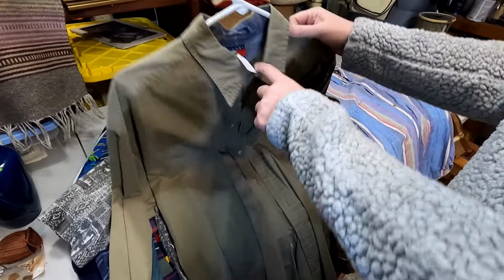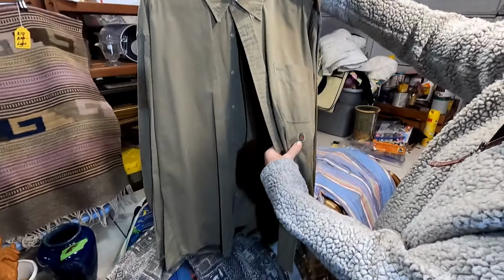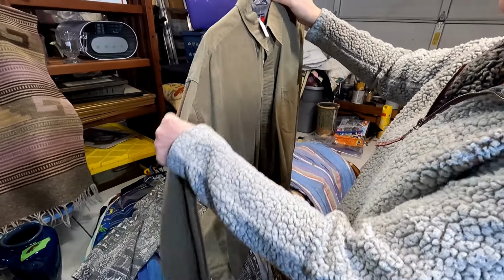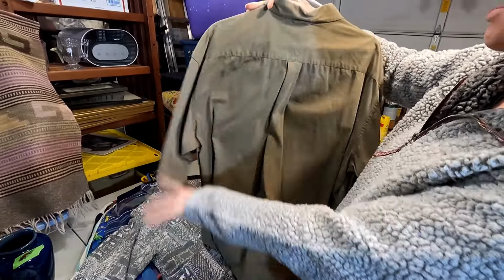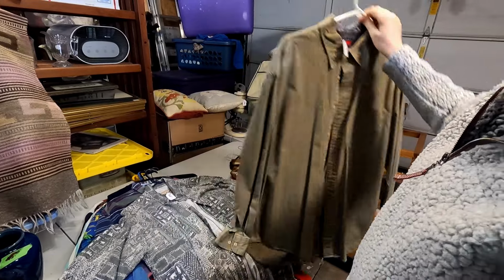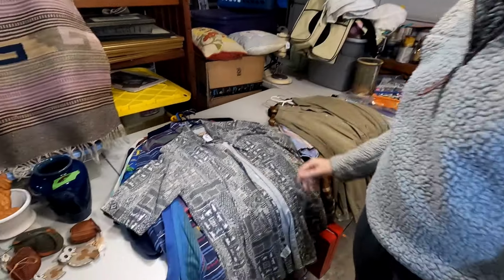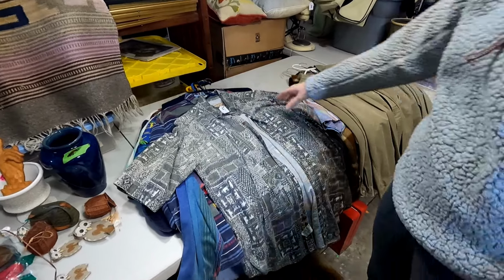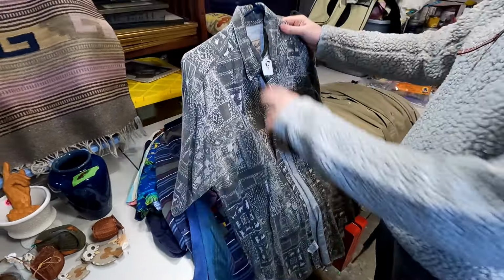This Tommy Hilfiger button down has a Tommy Hilfiger. Anything that has big lettering, or if it said Tommy across the back, you definitely want to buy those things. We could put up some comps of the highest sold. That would be interesting to see, what the highest Tommy stuff goes for.